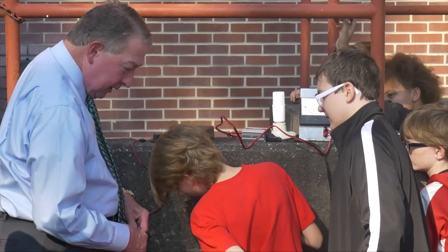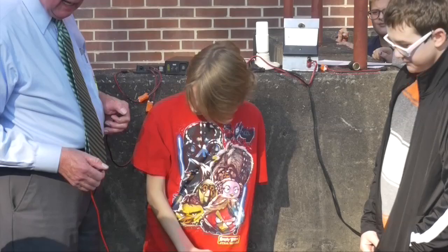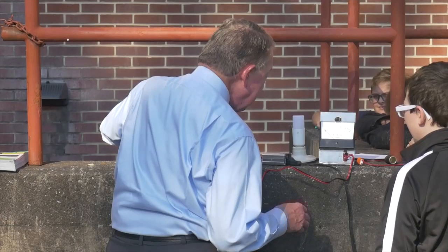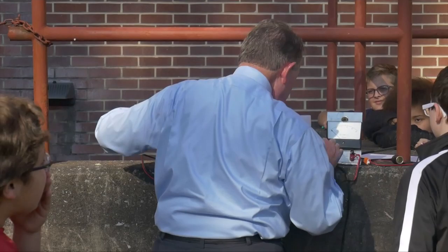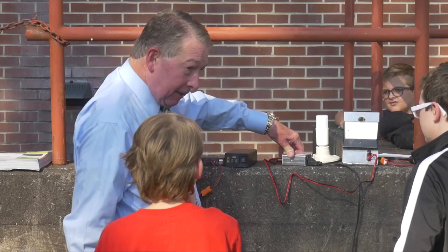Now you see, this wire is what brought the energy from the solar panel up to the battery. So I'm going to disconnect it. So that's kind of like going into night or a cloudy day. We're no longer getting energy out of the PV. Let's see if I can find the other end of this cord. Okay, this is a high efficiency LED lamp. It's much more efficient than the old fashioned tungsten filament lamps.